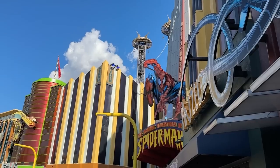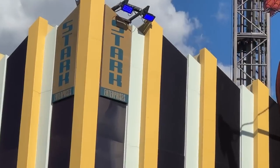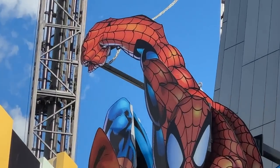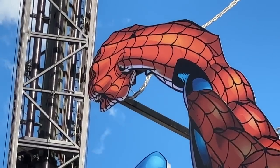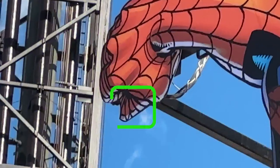A-D-A-M. Look towards Spider-Man, and one, you'll notice that there's a Stark Enterprises sign right there. And two, the Adam is really hard to find on Spider-Man. It's the trickiest one, but if you look at Spider-Man's hand that's holding the web, look at his thumb down at the bottom, and it's in his Spidey suit.